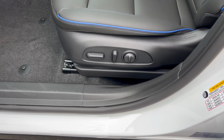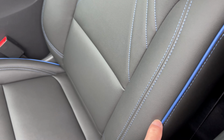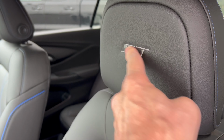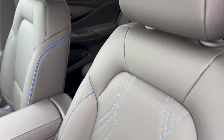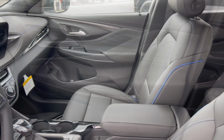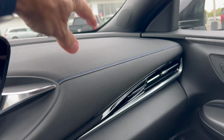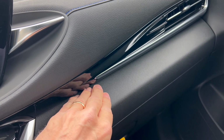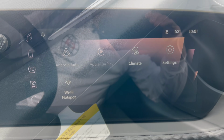Driver's seat, full power with lumbar, and then we have the ebony with Santorini piping and cross stitch here in the ST. ST is embroidered into each front seat headrest, and they feel good. The bolstering feels good. It's a really attractive looking sport touring trim interior. Passenger door panel, same as the driver. And we move on over, we're going to go soft touch again, the Santorini blue cross stitch. And then we're going to go more soft touch, and then down below, nice large glove box.